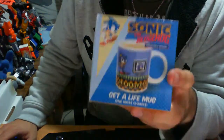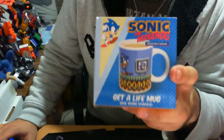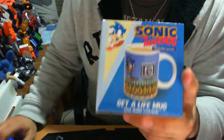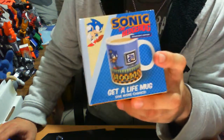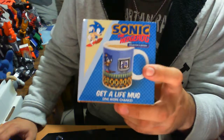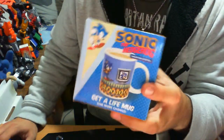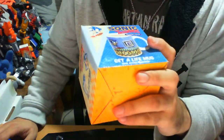So value-wise, about $10-15. I wouldn't go too hardcore over this. It may become rare further down the track, we don't know. But yeah, guys, let me know what you think of this mug, if you have it or you don't have it, or if you think the design is a little too plain. I personally think it's a little plain. But then again, it's $10, so you don't really expect that much in terms of quality. But the packaging is pretty decent for what it is.